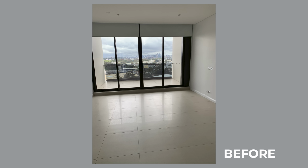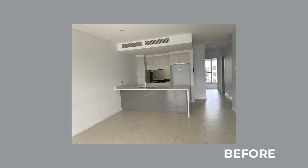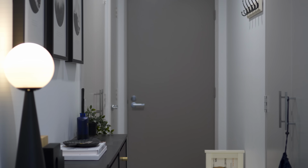Before we start the tour, here is a brief overview of what it looked like before. It was a brand new building and came unfurnished. Now, let's kick off the tour with the hallway.